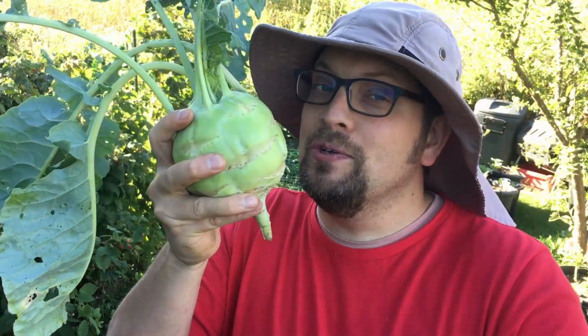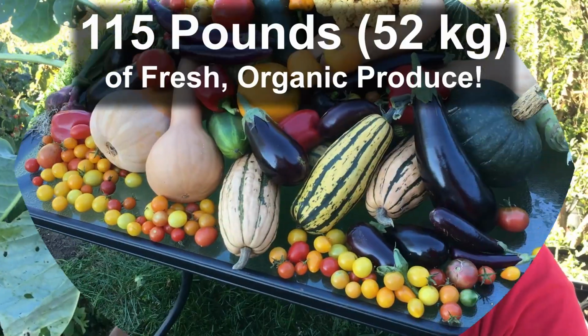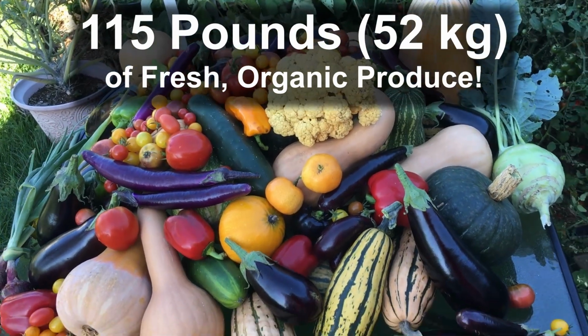Now I ended up just harvesting one thing I didn't show you on camera at all, and that's our kohlrabi. This is a nice 4-inch diameter kohlrabi. I couldn't help myself. I love it too much. So are you ready to see exactly what we just harvested? Well, how about that for a harvest just a few weeks from November here in Zone 5, Wisconsin.